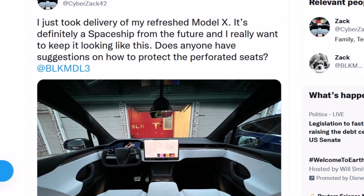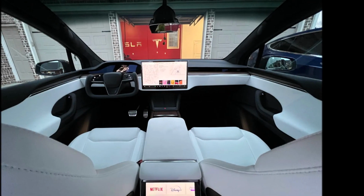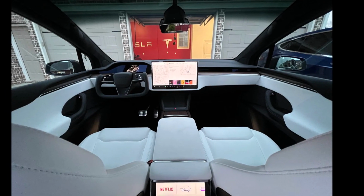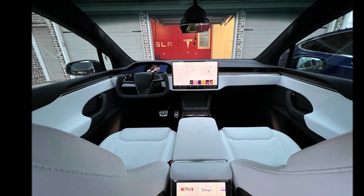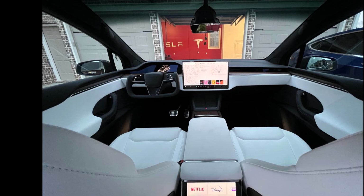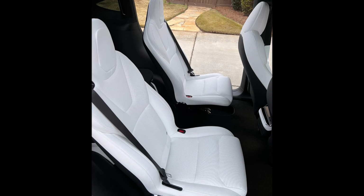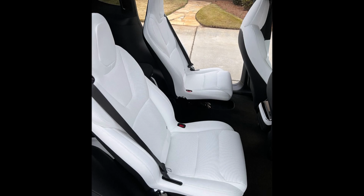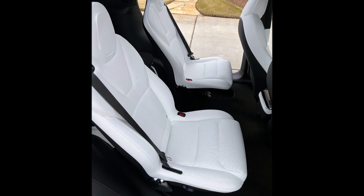And he says, in summary, the 2017 Tesla Model X is a spaceship and the 2022 refreshed Tesla Model X is a spaceship from the future. And Zack says, "I think that's about it, but let me know if anyone has any additional questions." Zack, thank you very much for sharing all this information. Friends, there are lots of comments on TeslaMotorsClub.com.